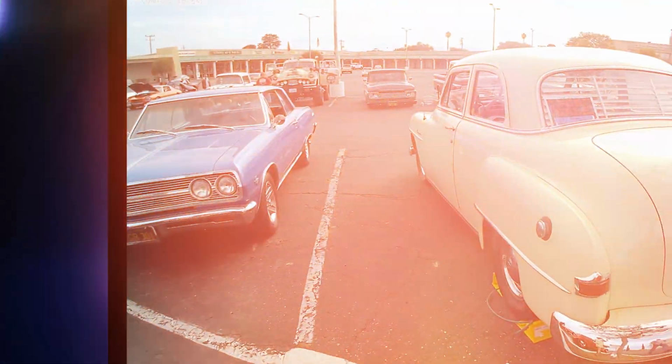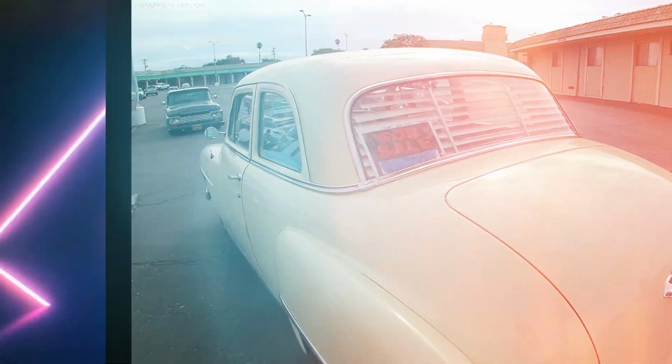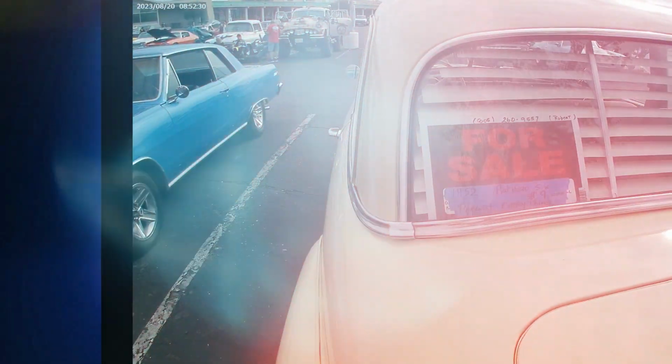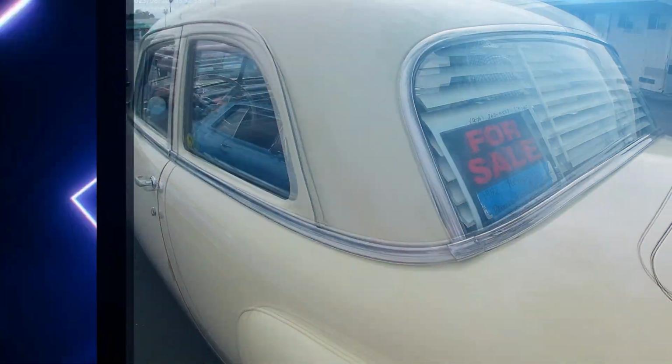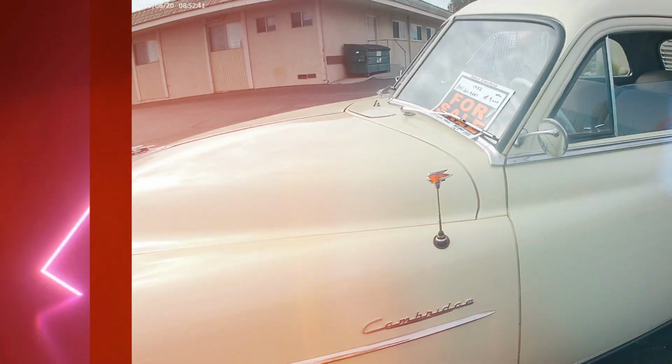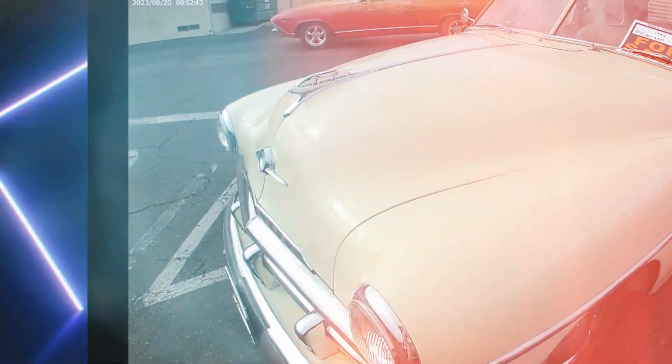Okay, we have our Plymouth for sale. McCall, 1952. Runs like a champ. Rebuilt everything. Gets the phone number there. Call, $9,000. Cambridge could be yours. Interior's done. Everything's good. Give them a call.